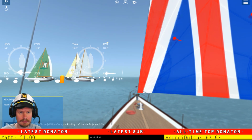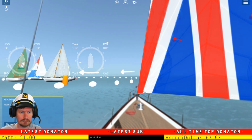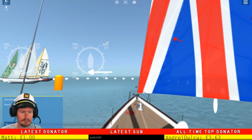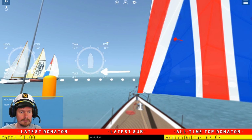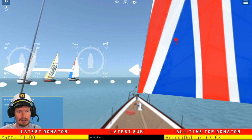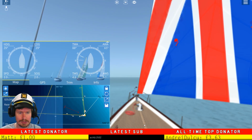Okay, here we go. Let's just watch our speed as we come around here. Right, so you can see us losing speed as we head directly against the winds, but as soon as we are round here, we can start flying, guys. That is my plan. Alright, let's check that map. Mark has been rounded. Awesome, guys, awesome.